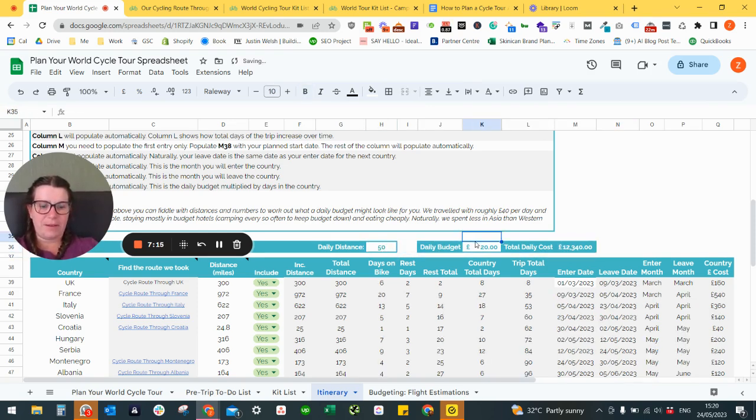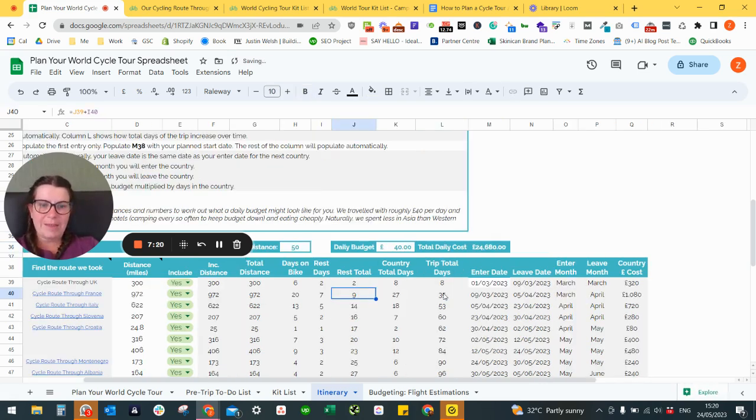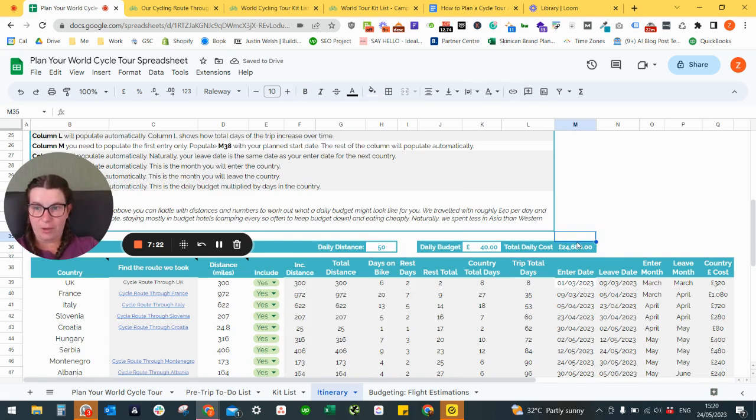So there we go. You can customize this very much to your own trip. Then you're going to get a reasonable idea of what it might cost to cycle around the world, bearing in mind that if you're going to do a big trip through Europe and Asia, then in Asia you'll be able to spend much less, and in Europe you'll spend a bit more for obvious reasons.